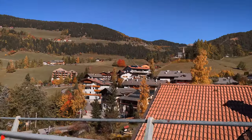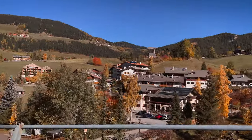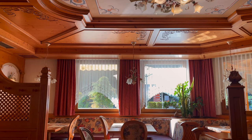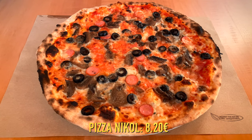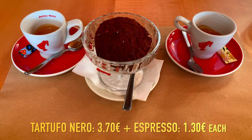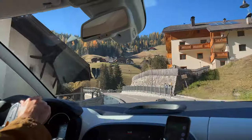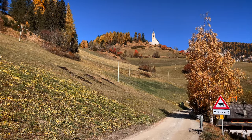There are nice trekking routes in Val di Funes, but we were tired, so we decided to drive to Val Badia to film the little villages of Laval. We stopped in a great pizzeria to have lunch before reaching our destination. Unfortunately, the road to the churches that we were supposed to visit was closed, and we didn't have time to drive around the alternative one.